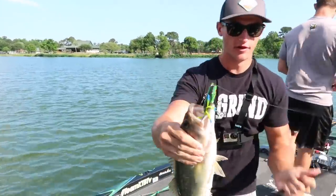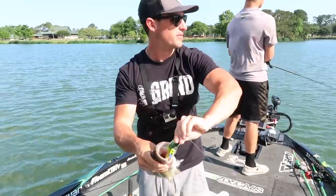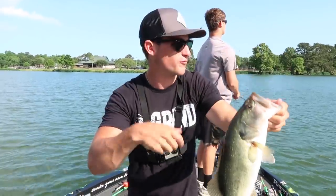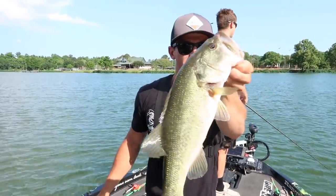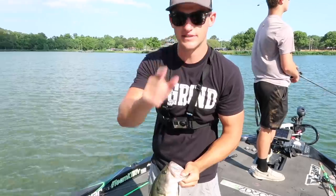There we go, guys. Another one on the moose pretty quick after. They're destroying this thing the way they're hitting it. I threw it up in that slop up there, and I threw it right on some fry, popped it a little bit, ran it through the slop, started popping it on the edge, and he came out and destroyed it. Nothing big, about a pound and a half, but still a quality fish on the old popping pickle. We're getting something together now.